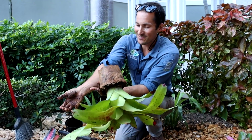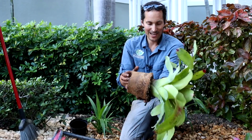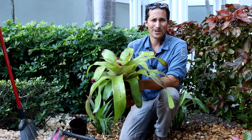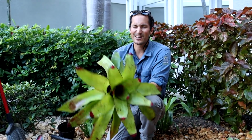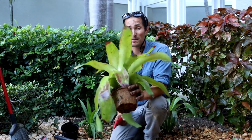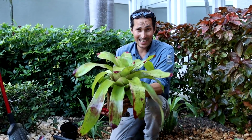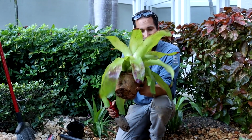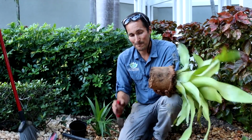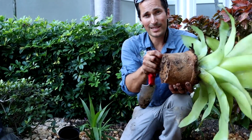And they even give you a bit of a rashy red dot reaction from all those little spikes. It's just part of it, and I don't mind it because it goes away after a little bit, but something to be conscious of if you have more sensitive skin. If you're planting bromeliads, you might want to wear gloves and long sleeves to be careful of these guys.